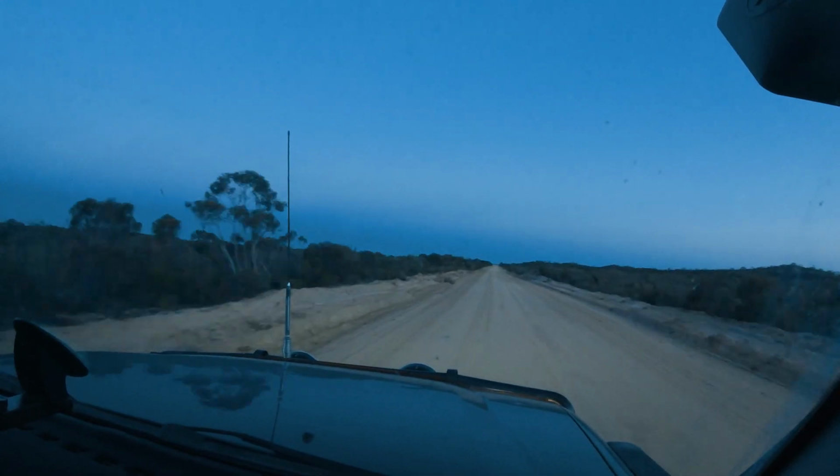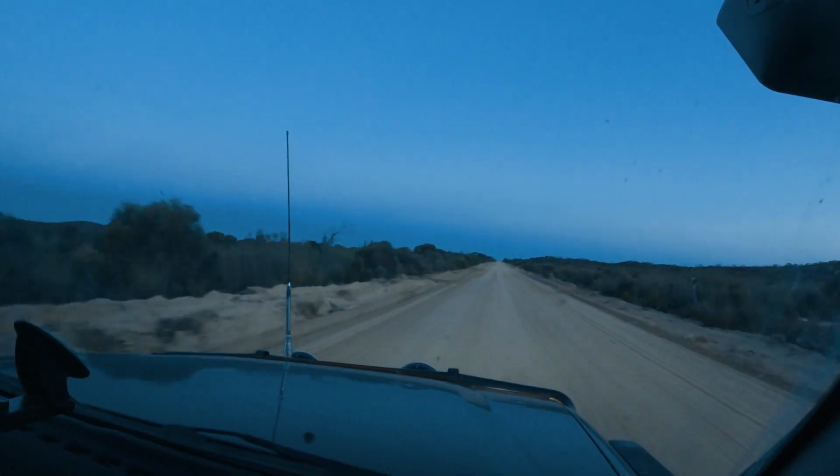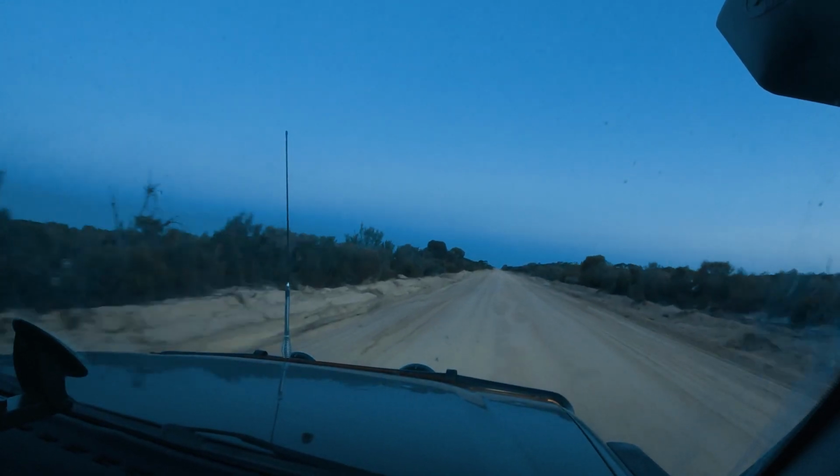So yeah, Border Track. At least got ourselves jogged on the map, but there's really nothing to see around there. It's just a track along the border of Victoria and South Australia.